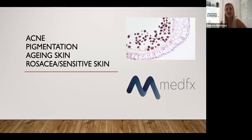So acne, pigmentation, aging skin, rosacea, and sensitive skin. They're the things that I predominantly push out there in terms of marketing. I tend to not word it as acne. I'll do blogs for open pores. If you go onto Google, you'll be able to look at the top hashtags for this month in terms of skin concerns. So you have blocked pores, open pores, clients will report oily skin. So if you start to market towards that, if you don't have someone doing your social media marketing, that's all that they're doing at the end of the day.